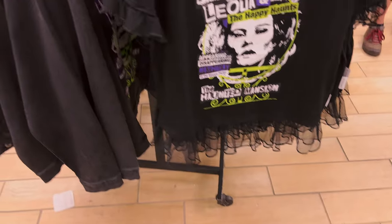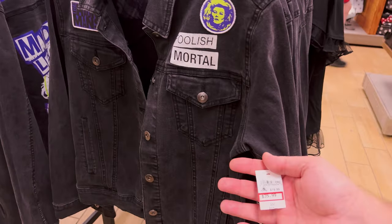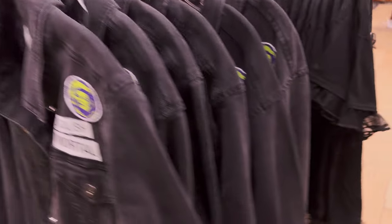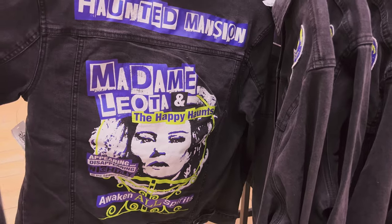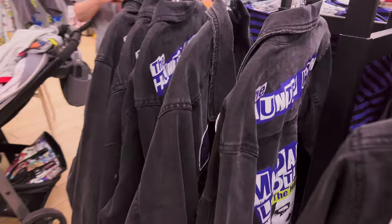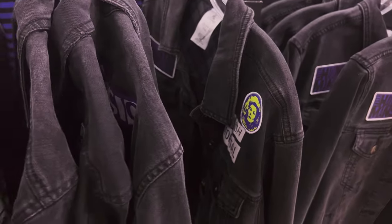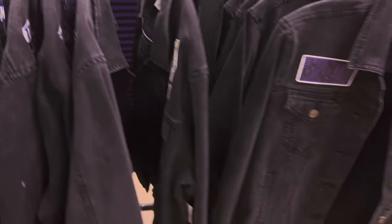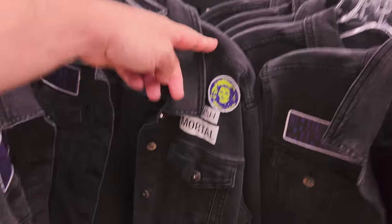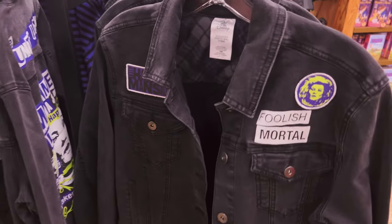I like how the sleeves are done. And then this is the Haunted Mansion Foolish. Oh, wow. Haunted Mansion jacket, $35.99. Oh, I like that. Haunted Mansion, Madame Leota on the back. Happy Haunts, awaken all spirits. This is very cool. Did you see the Haunted Mansion jackets? The denim jackets? They are really, really cool. I guess those are in women's sizes, though, it looks like, because that's a 2XL. That is definitely a small 2X. I guess it makes sense with Madame Leota. That's a women's coat. Okay.